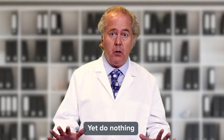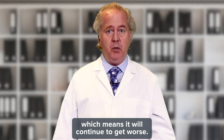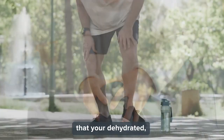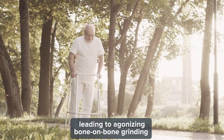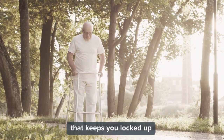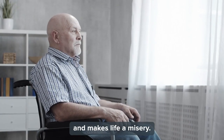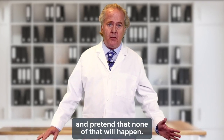Yet do nothing to address the real root cause of your joint pain, which means it will continue to get worse. And you can accept the inevitable, that your dehydrated, starving cartilage will continue to crumble away, leading to agonizing bone-on-bone grinding that keeps you locked up in a joint pain prison and makes life a misery. Sure, you can bury your head in the sand and pretend that none of that will happen.